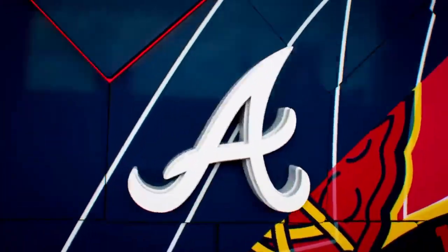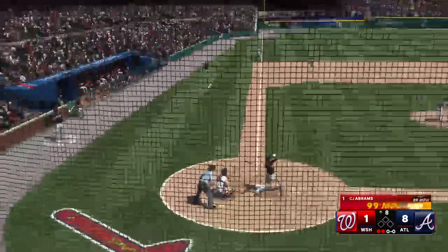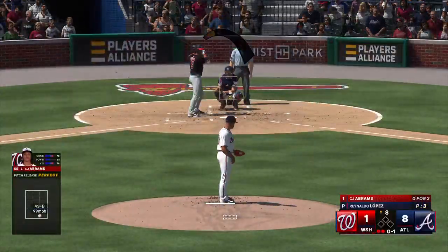Nice soft hands on the backhand right there in the sixth hole. Starts the double play. It's not an easy throw, but he puts it on the money. Really good job to get that double play started.